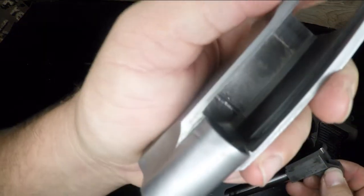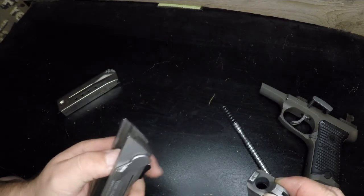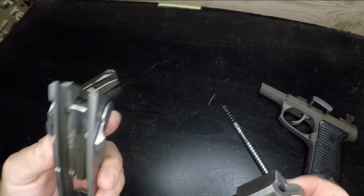You can see more of that rough cast surface inside of there. They only machine where they need to machine, which is a good thing because that keeps costs down.